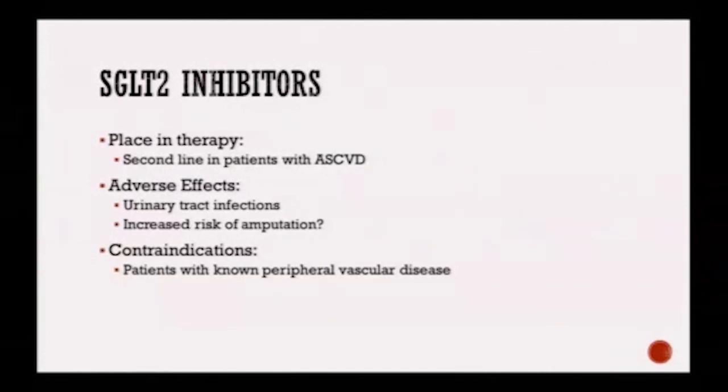One of the trials, the CANVAS trial, showed patients that were on canagliflozin did have an increased risk of amputation in comparison to patients on placebo. This is not something that's been able to be easily replicated, and the reason that they added this contraindication for known peripheral vascular disease is it seemed patients who already had peripheral vascular disease who were given canagliflozin did have an increased risk of amputation, so they kind of played that into there, but it's not something that we've been able to easily reproduce over time.